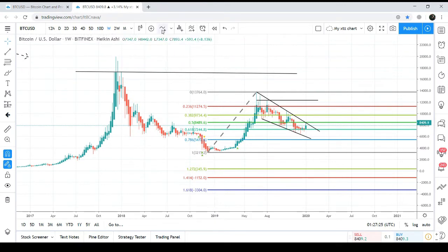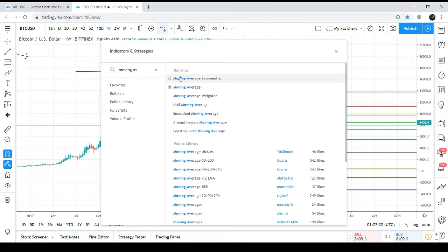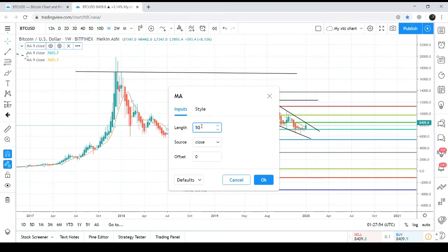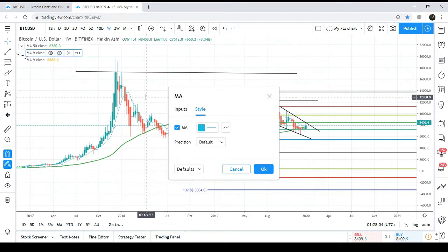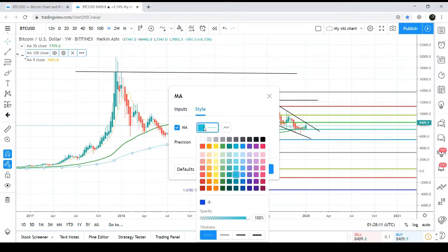And if we look at the moving averages, this is a week chart. Just keep in mind that we are watching the week chart, which is a very strong, long-term chart. I'm placing two moving averages, even three moving averages. This moving average with the time period of 50 is the green one, and the second moving average with the time period of 100 is the red one.